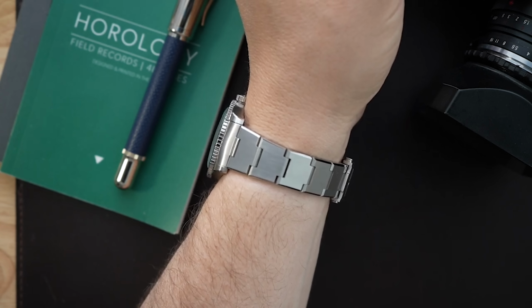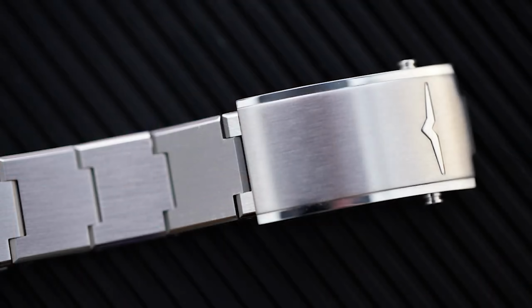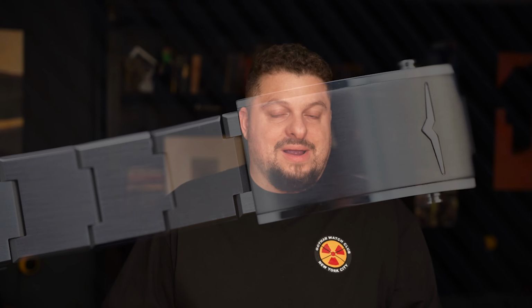If you want it on a strap, their straps are very nice. It costs under $1,600. These are fantastic watches for the price, and I highly recommend getting them on a bracelet.